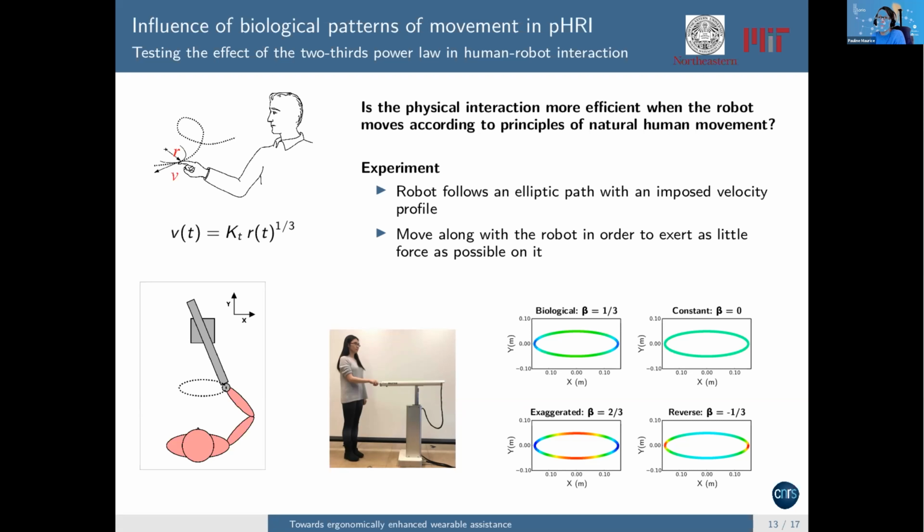So we conducted an experiment in which there was a robotic arm that was moving by itself. Participants had to hold the end effector of the robot and move along with it in order to exert as little force as possible on it, which means moving with the robot and anticipating its motion as well. The robot moved according to 4 different velocity profiles. The first one, which we call the biological profile, follows the 2/3 power law.